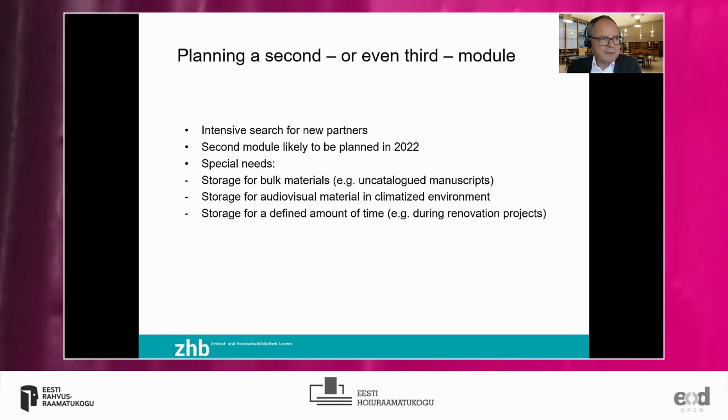And the most important project is the planning of a second or even a third module. After 5 years of operation, the CSLS stores close to 2.9 million items. This means that the total capacity of 3.1 million items will soon be reached, and that we need new partners to have a second module built in the next few years. We even think about a third module for special needs, for example, for uncatalogued manuscripts, for audiovisual materials, or temporary storage during renovation projects.